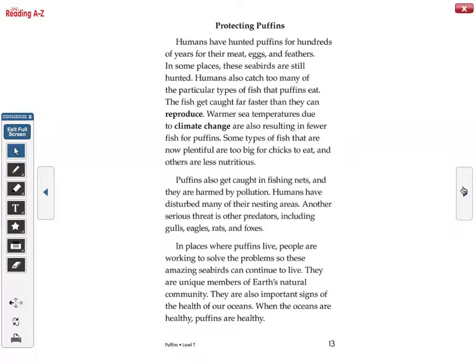Another serious threat is other predators, including gulls, eagles, rats, and foxes. In places where puffins live, people are working to solve the problem so these amazing seabirds can continue to live. They are unique members of Earth's natural community. They're also important signs of the health of our oceans. When the oceans are healthy, puffins are healthy.